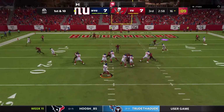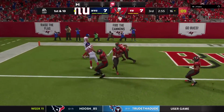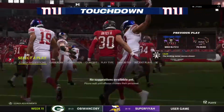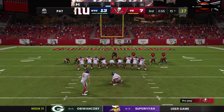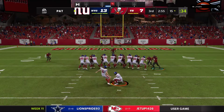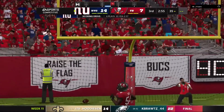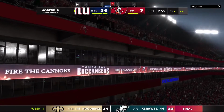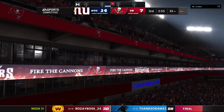From the red zone now, they'll look to throw. And it's caught. And he will take it on in for a giant touchdown. Evan Ingram, his 6th touchdown of the season. And the Giants have taken the lead. Gano the extra point, and that makes the score 14-7. Giants 14, Buccaneers 7.